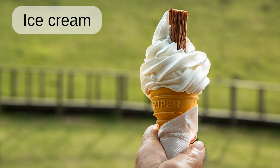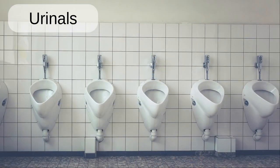We stopped by a shop and bought an ice cream. I also stopped by the toilets and used one of the urinals.